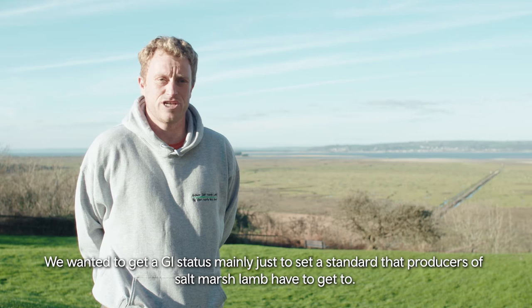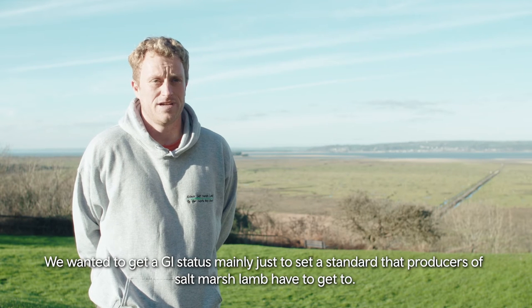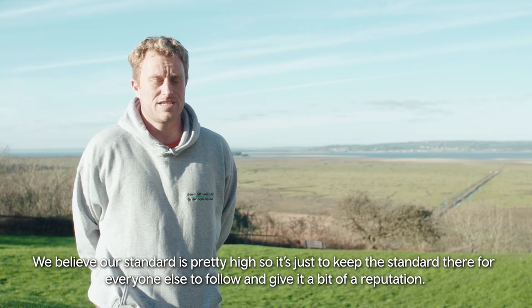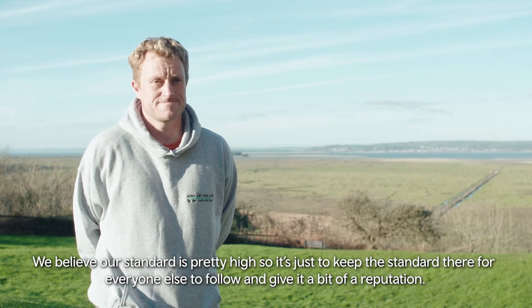We wanted to get the GI status mainly just to set a standard that the producers of salt marsh lamb have to hit or have to get to. We believe our standard is pretty high, so it's just to keep the standard there for everyone else to follow and to give it a bit of a reputation then.